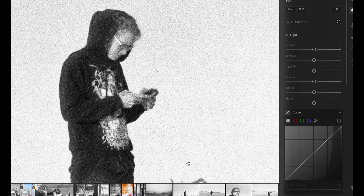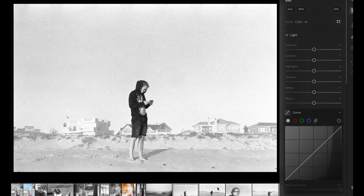This is shot with my Nikon F2 with the Nikkor 50mm f/1.2? 1.4? I think it's a 1.4. And I've shot with this camera before, so I know it's capable of decent photos. I know that the lens is capable of decent focus, pin sharp. So this is the film.